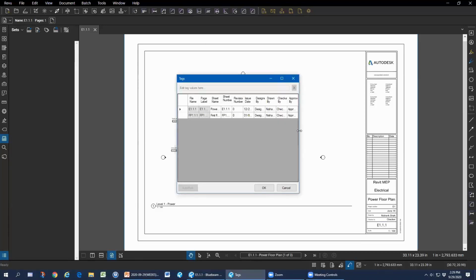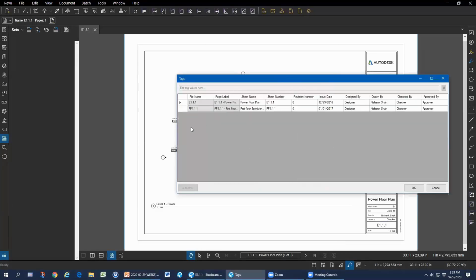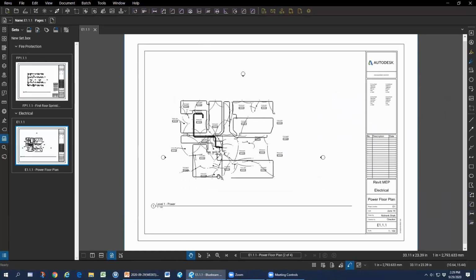Now, if I open this thing up, it's giving me a report of what it found. You know, this file name with this label, with this sheet name, this revision number, these dates. It's just reporting to me, hey, this is what I found. That all looks fine to me, so I'm going to hit go. And all I've done at this point is create a document set. I mean, that's standard. You can do that with any edition. But now I'm going to combine an Extreme exclusive function with a document set.